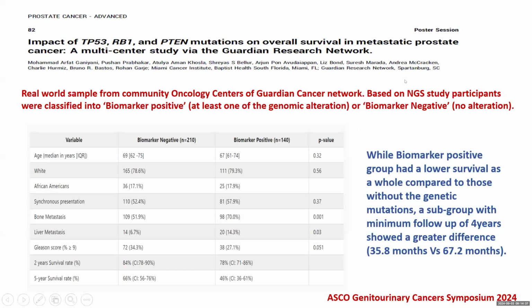So it was seen that the biomarker positive group has a lower survival. So 2 year survival was 78% compared to 84% in the biomarker negative group, and 5 year survival was 46% compared to 66% in the biomarker negative group. And a subgroup analysis has shown that at a minimum follow-up of 4 years, there was a greater difference in overall survival. That was 67.2 months in the biomarker negative group compared to 35.8 months in the biomarker positive group.